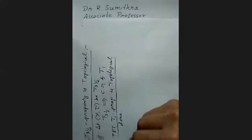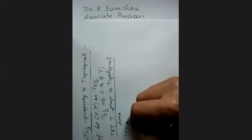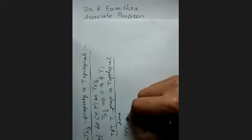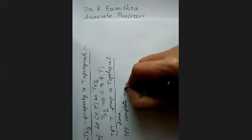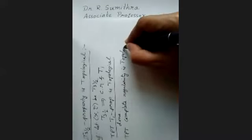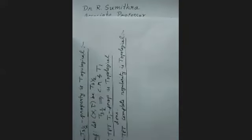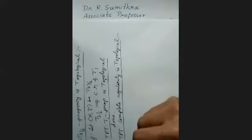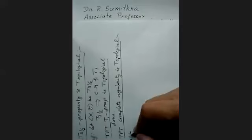Second step, we shall prove that complete regularity is a topological property. We have to prove that this property is topological. Complete regularity is topological. Okay, so what do we have to do now? We want to prove that complete regularity is topological.